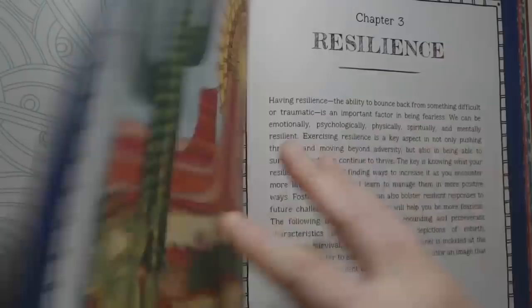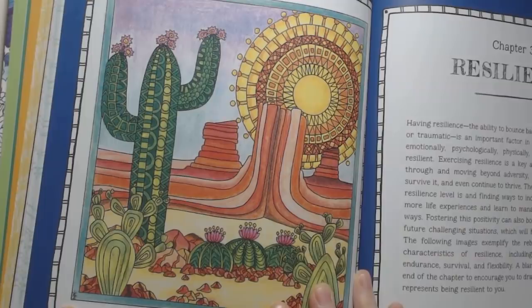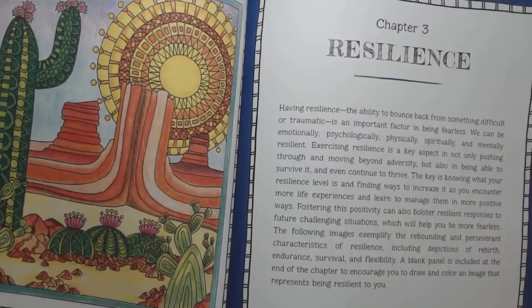Sorry, just making sure. Okay, blank. Resilience. I can see that being part of resilience. Having resilience, the ability to bounce back from something difficult or traumatic, is an important factor in being fearless.